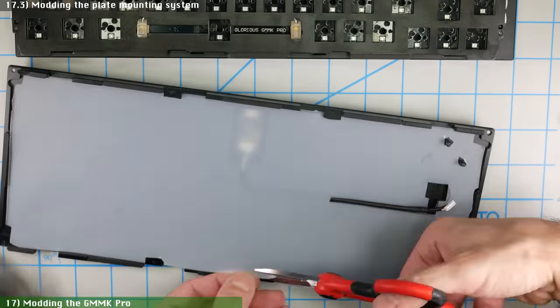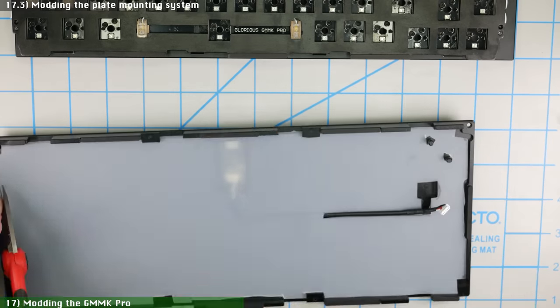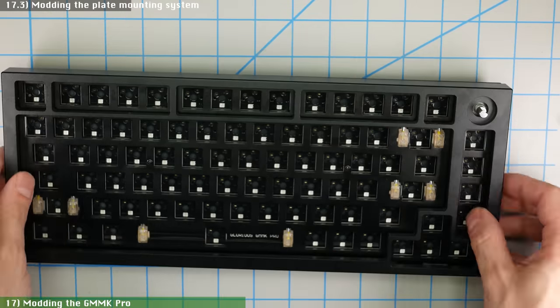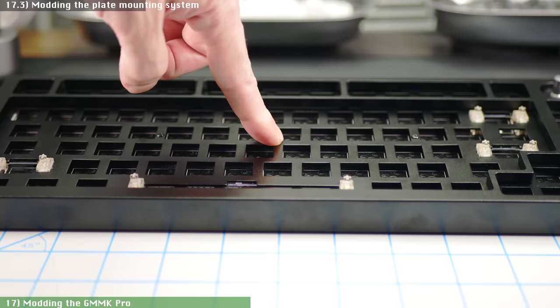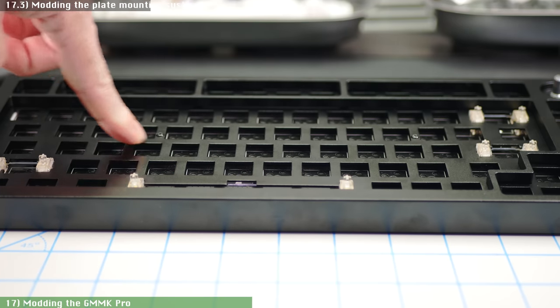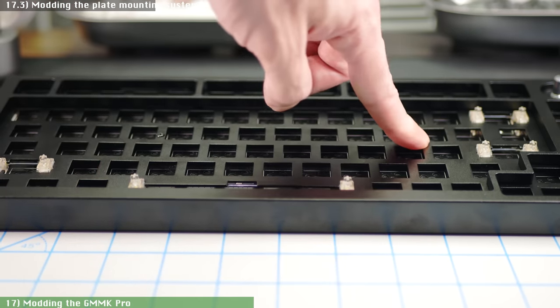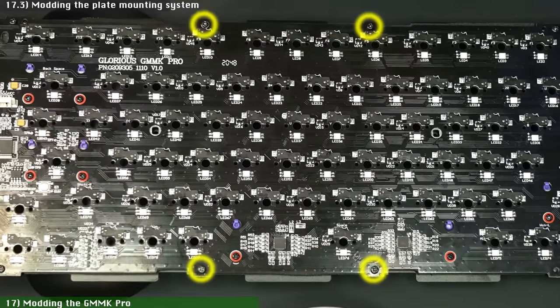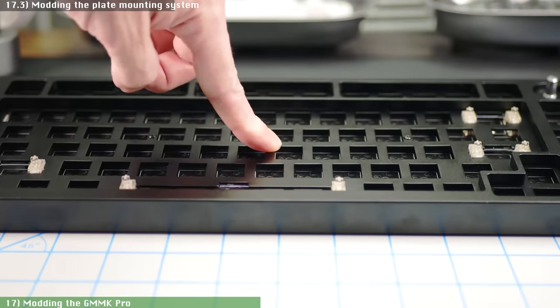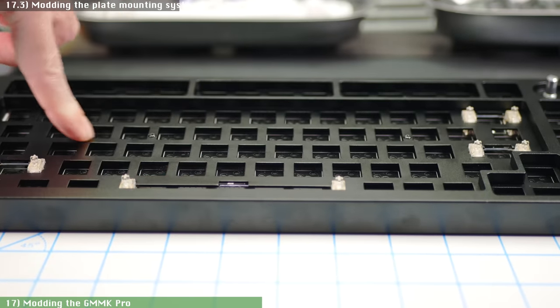Then I tried a few suggestions I've seen from other reviewers out there. First, I checked to see if just replacing the thick included bottom foam for a thinner silicone sheet would make a difference in terms of flex. It didn't. While the PCB could use more space in the bottom, unless we somehow loosen up the plate, having more space under the PCB doesn't solve the problem by itself. Second, I tried removing the middle screws attaching the plate and PCB on the perimeter. Honestly, the difference was negligible.